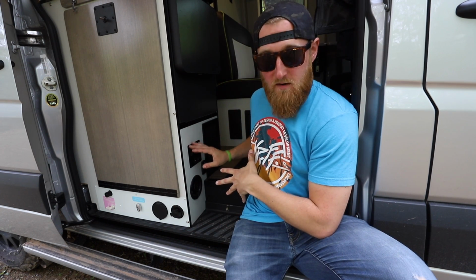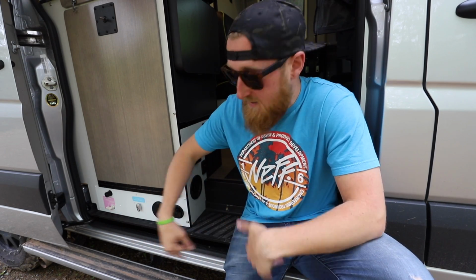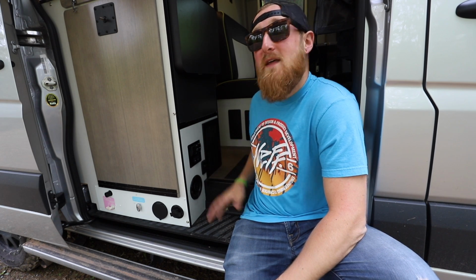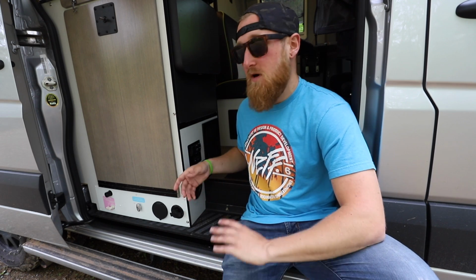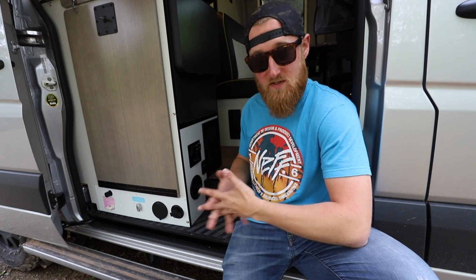And then on the side here are a bunch of different switches for a few different things. The one on the far left is for the accessory lights running underneath here. The middle switch is for the awning and awning light, so I will turn that off now. The bottom switch is for the entire coach system here, so if you are leaving this for an extended period of time, it is good to turn that off and save electricity if possible.